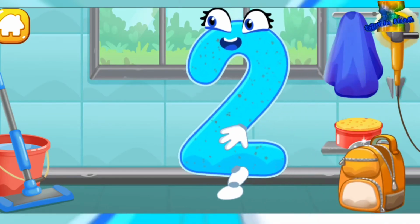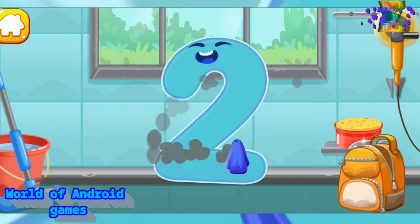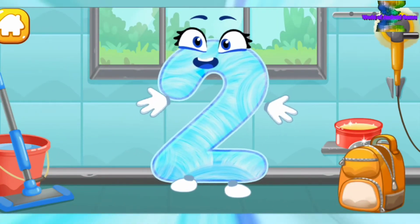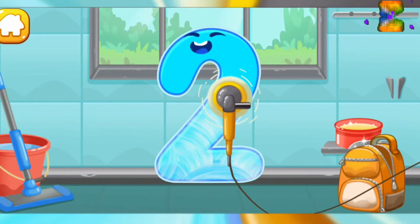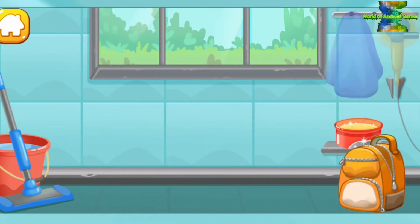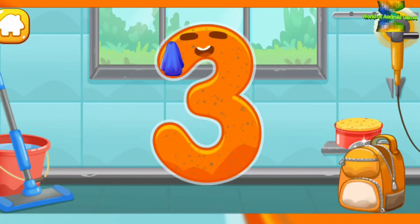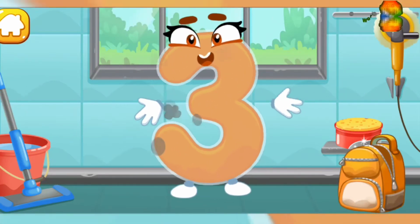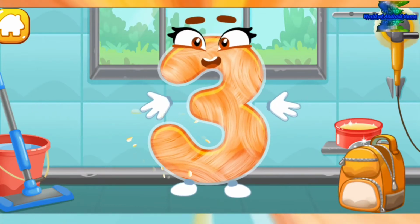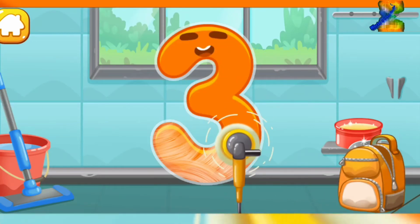Let's polish the number 2. Wipe the dust off this number. Cover it in wax. Now let's polish it. Like this. Let's polish the number 3. Wipe the dust off this number. Cover it in wax. Now let's polish it. Cool!